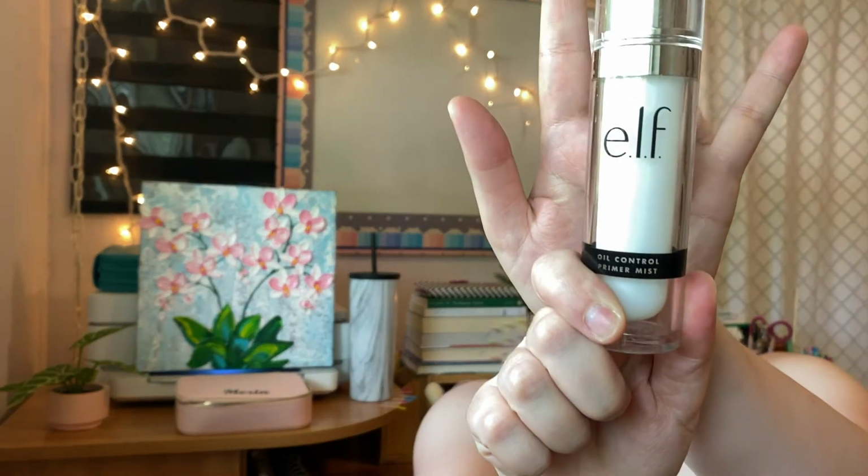Hello, so this is what I look like when I've just finished my skincare, and now I'm going to go ahead and take you through my everyday makeup routine. So the first thing I do is I start with some primer. So this is the e.l.f. Oil Control Primer Mist. I usually just take a couple squirts in my hand and then put it on my face. I am oily to combo, more oily right now because it's summertime. So I just put this in my T-zone, which is where I am the oiliest.